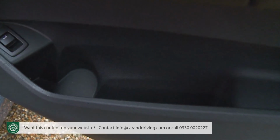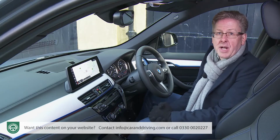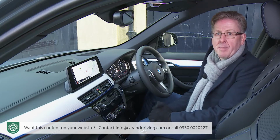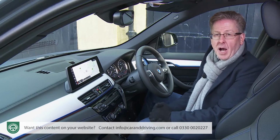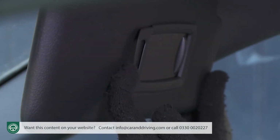The glove box is a reasonable size, and the bottle holders in the doors are big enough to hold 1 litre water bottles. BMW has forgotten to include an overhead sunglasses compartment, but there's also a cubby by the driver's right knee and ticket clips in the sun visors.